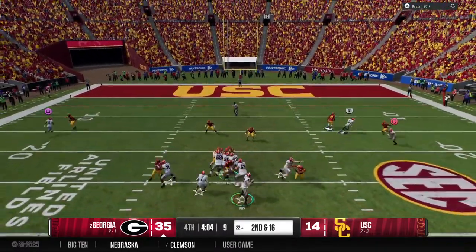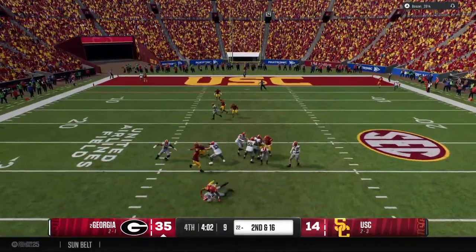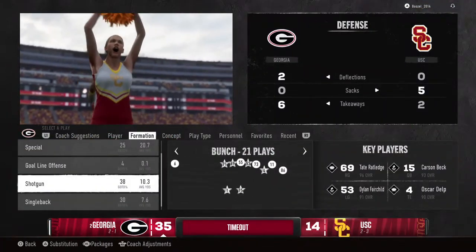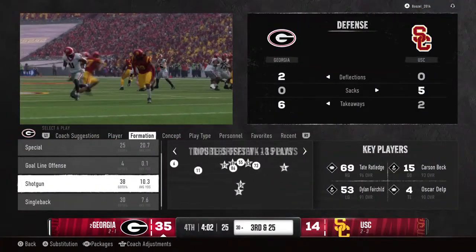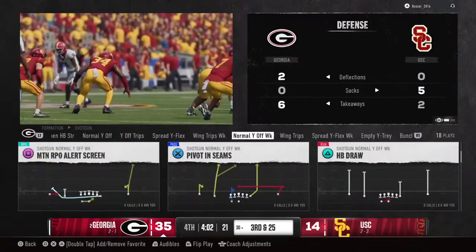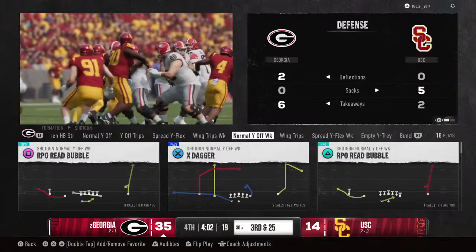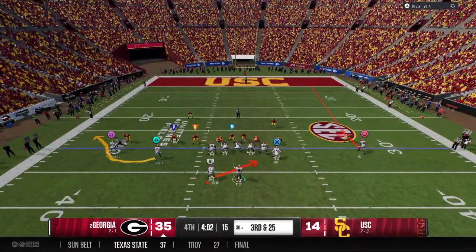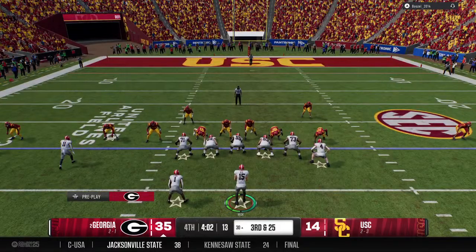To the air, it's back. Pressure is on the way, and the pressure has arrived, and down he goes at the 30. Timeout is called, and it's the defense wanting to make sure that everyone's on the same page for this big down. Third play of the drive, and they need to take advantage of this field position by making something happen on 3rd and long.